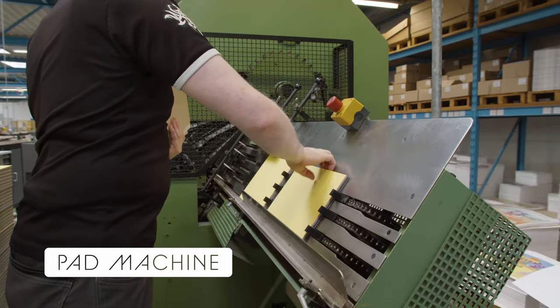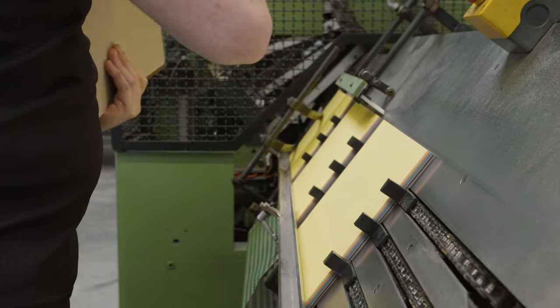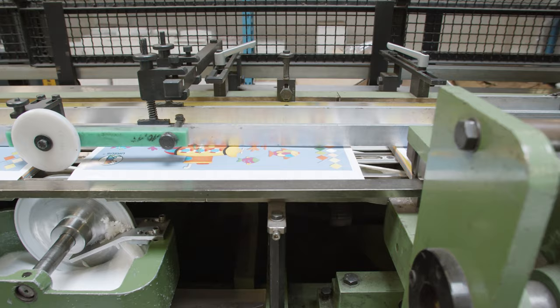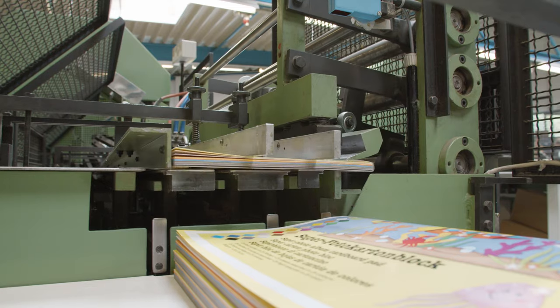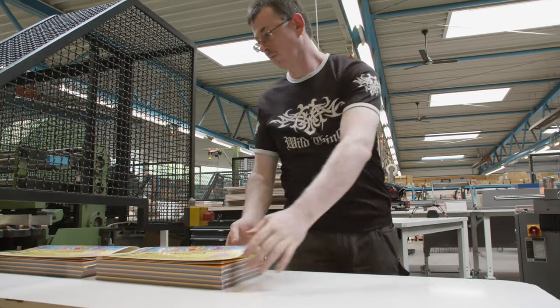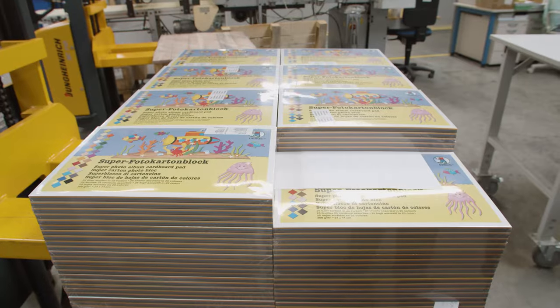We are also able to manufacture our large pad range at the Kassel site thanks to our cutting and pad machines. After cutting, the sorted pad blanks are glued with the help of the pad machine. The cover sheet is also attached during this process. Finally, the bound pads are shrink-wrapped, ready for sale.